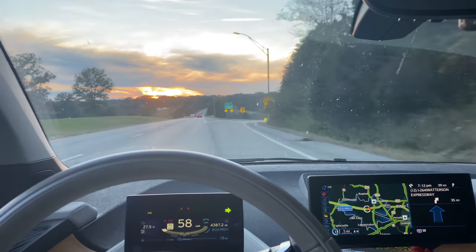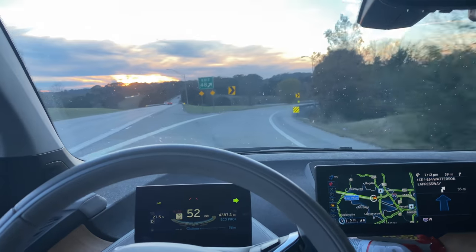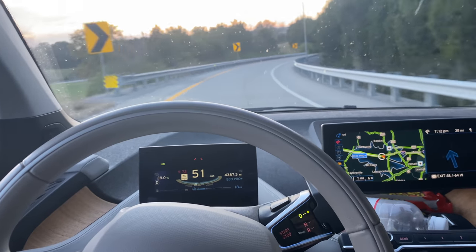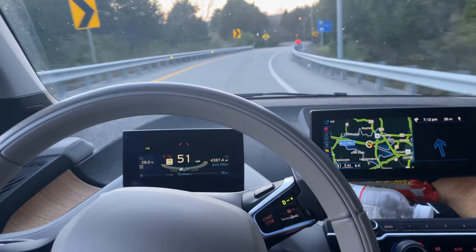Anyway, we have 3 miles to empty. I think we're exactly 3 miles to our exit. We'll probably have to run on battery power for just a couple of 100 feet to get to the gas station, and we'll all be good. We are coming to the highway ramp here. We have just run out of gas and are coasting in on battery power, no problem. Got it in Eco Pro Plus.